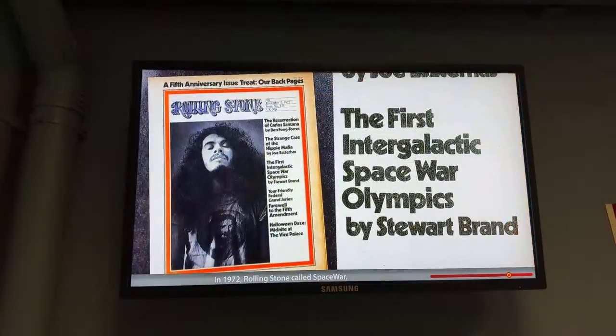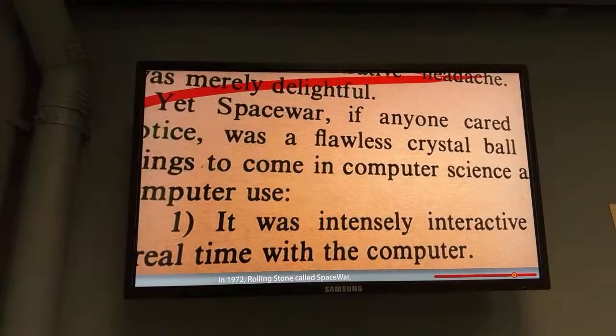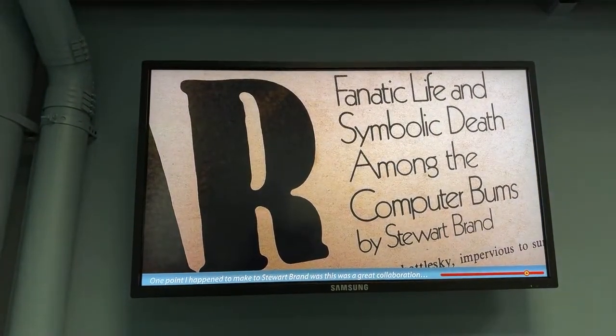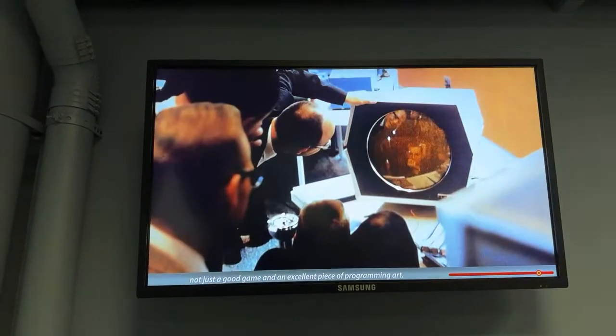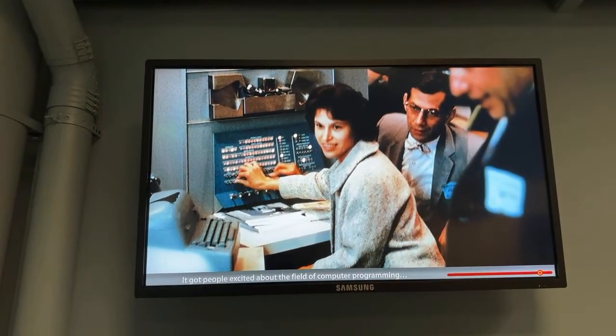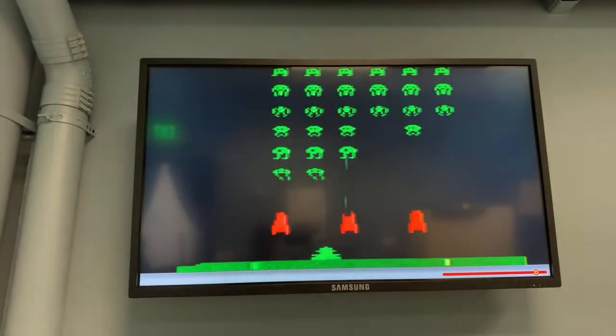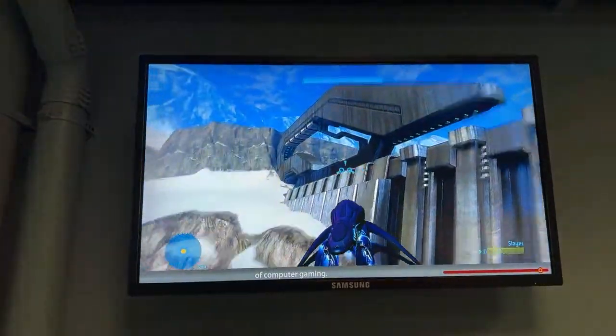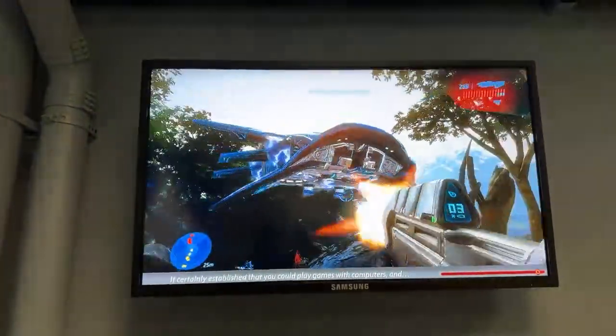In 1972, Rolling Stone called Space War a flawless crystal ball of things to come in computer science, and announced, ready or not, computers are coming to the people. One point I happened to make to Stuart Brand was this was a great collaboration. Not just a good game and an excellent piece of programming art. Space War encouraged interaction between human and machine. It got people excited about the field of computer programming. And it introduced the world to the multi-billion-dollar industry of computer gaming. It certainly established that you could play games with computers, and people have been doing it ever since.